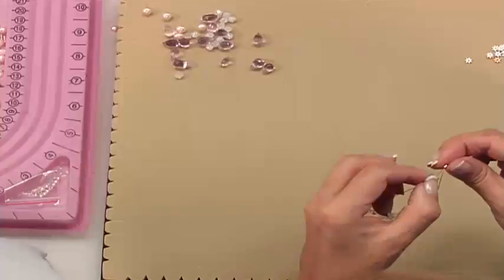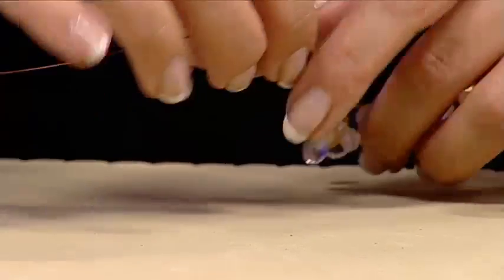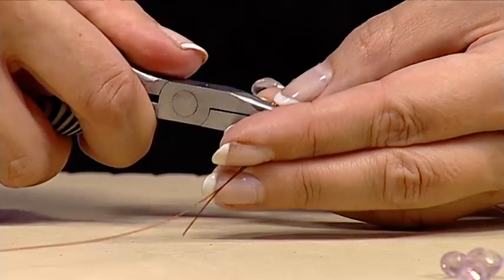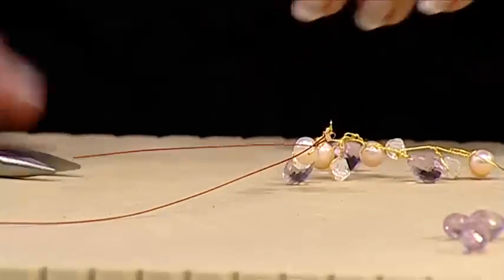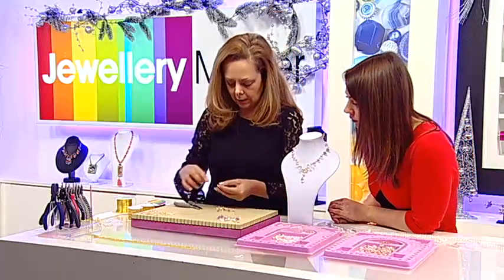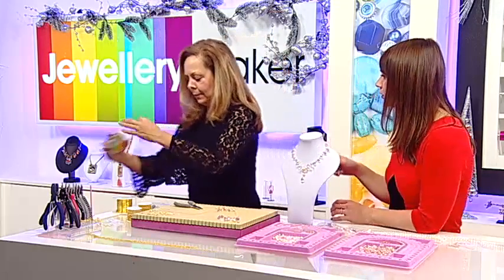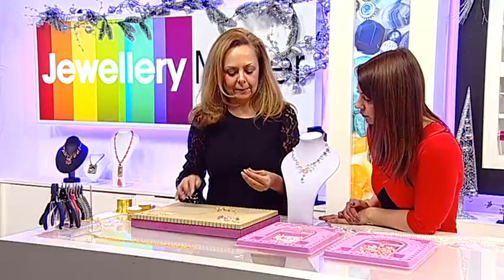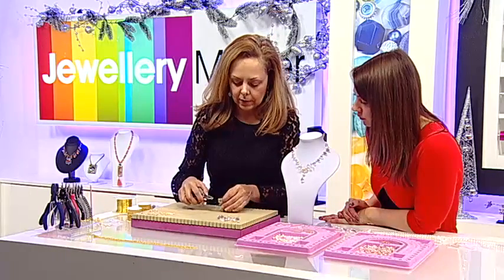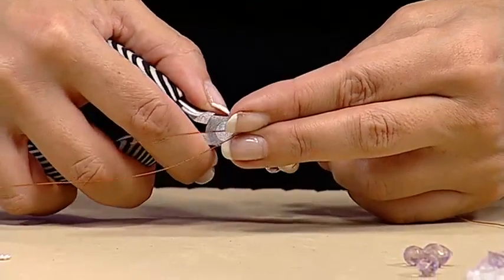So I can't see it. There we go. So I'm going to take it to the end like that, and then just take my flat nose pliers and crimp it together. And then I've got some crimp covers over here. Sorry about that, reaching over. I'm going to move all this beading thread out of the way because it wants to fly free, go everywhere. Okay, and then I'm just covering up that crimp with a crimp cover. So just popping that on and flattening it down.